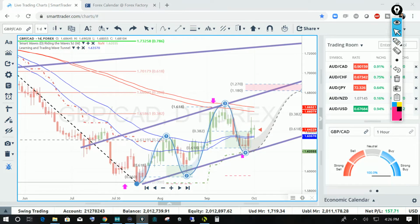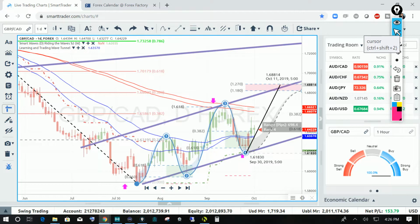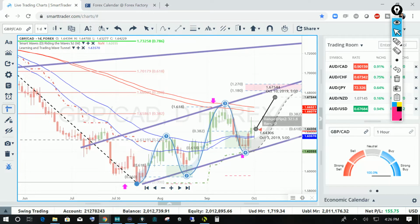Now, the pip opportunity that I'm referring to is the 600 pips from the low point right here all the way up here to that fifth wave, which there you can see it's almost 700 pips on that trade. But what's left on the trade is from where we're trading at right now to that fifth wave, which is about 460 pips. Still good money that can be made. But the most important thing here, traders, is where do we get in and how we protect our position.